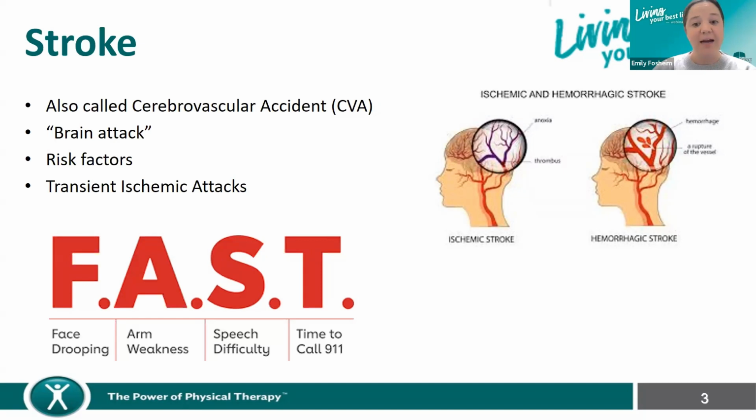There are a few different kinds of stroke that we can talk about. I mentioned that stroke is when blood flow to an area of the brain is impacted, but this can happen in a few different ways. We can have a blood vessel that's blocked by a blood clot, or we can have a blood vessel that is bleeding. And additionally, there's a type of stroke called a transient ischemic attack.